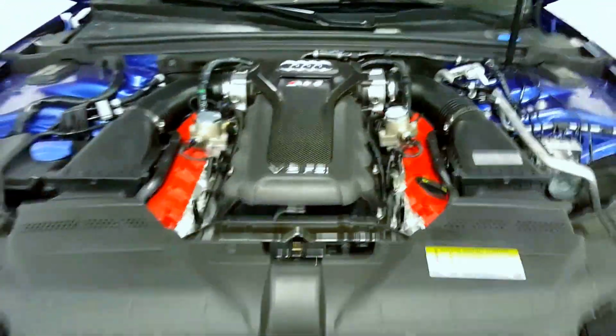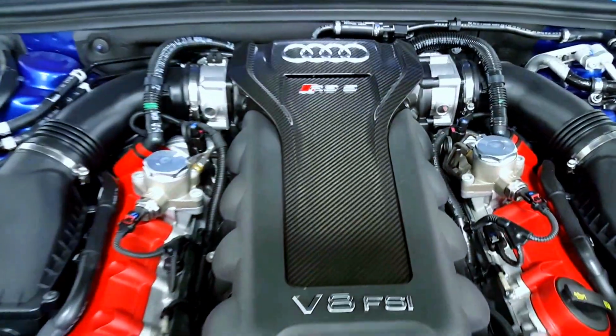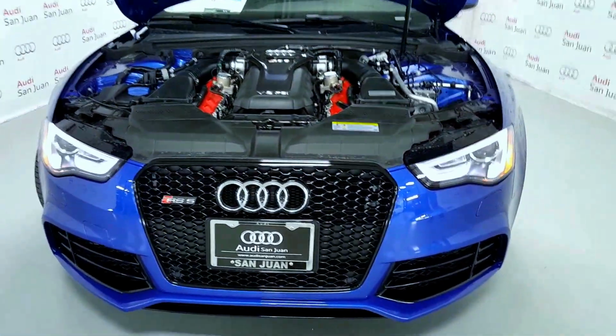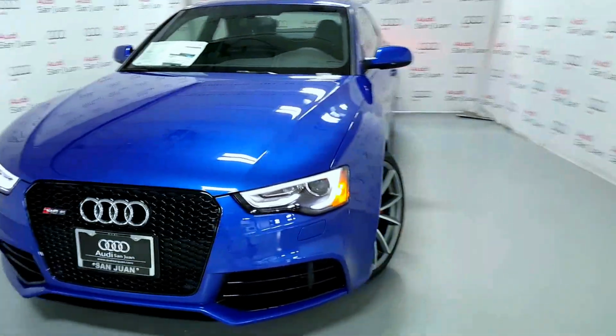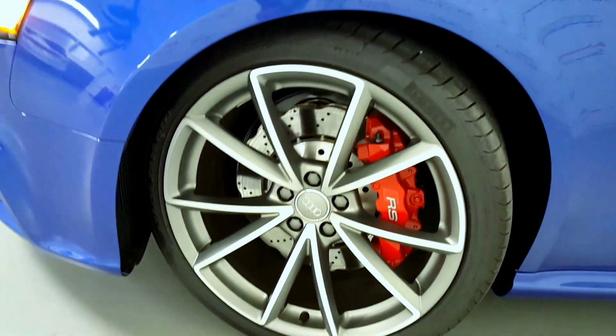Let me open the engine bay. Look at that. Carbon fiber. Super beautiful car. This car's impressive. New for the 2015 model are these wheels. These wheels are kind of different. Look really nice.